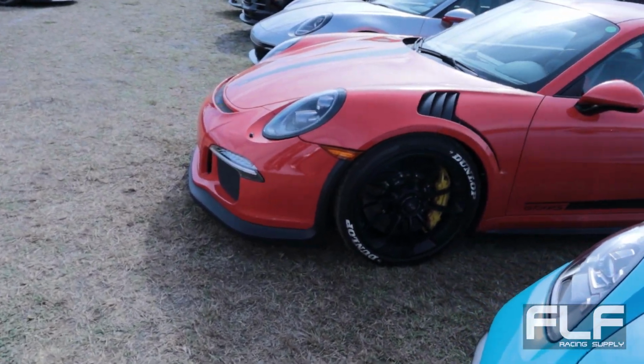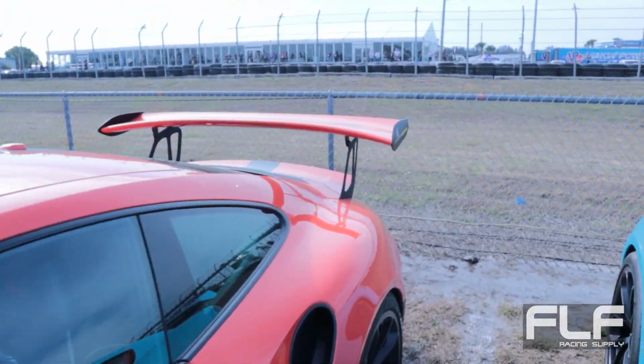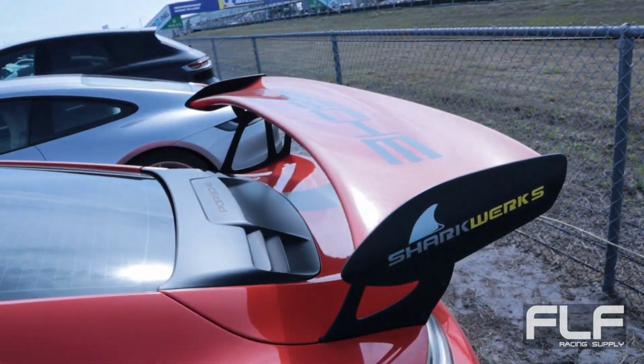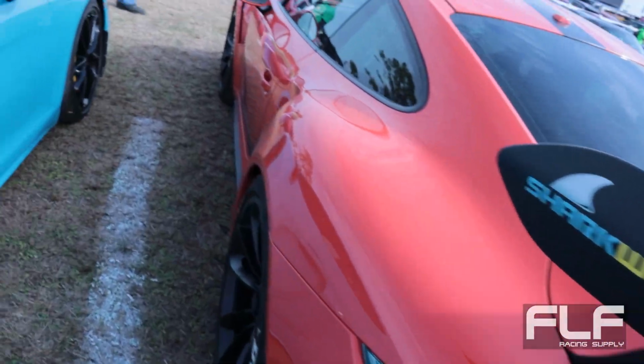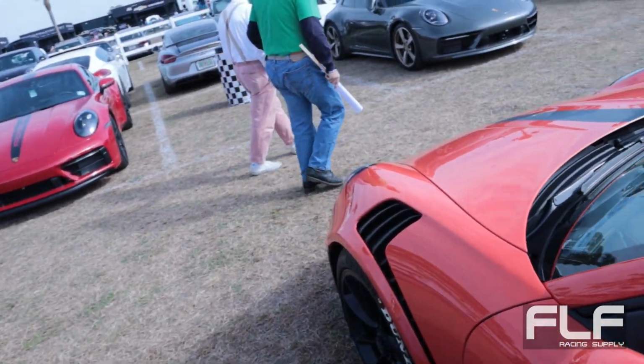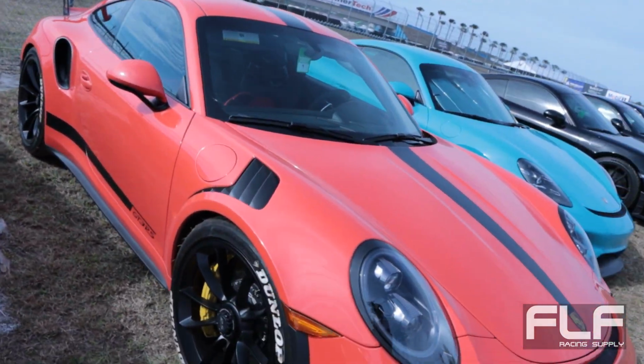Over here, got the carbon ceramic brakes, the 6-piston calipers. Huge rear wing. Oh, maybe too much downforce a little bit. Center engine exhaust, with, of course, the vents to relieve high-pressure air in the fender for reduced lift and better reduced drag.